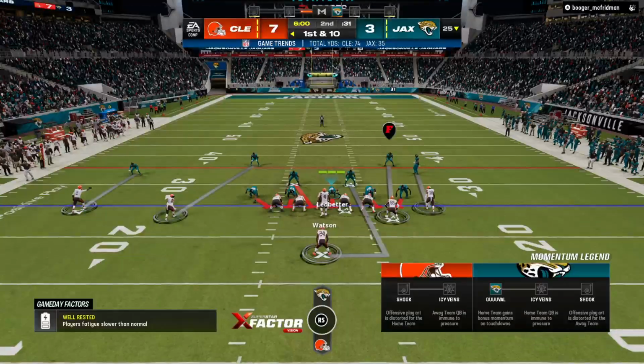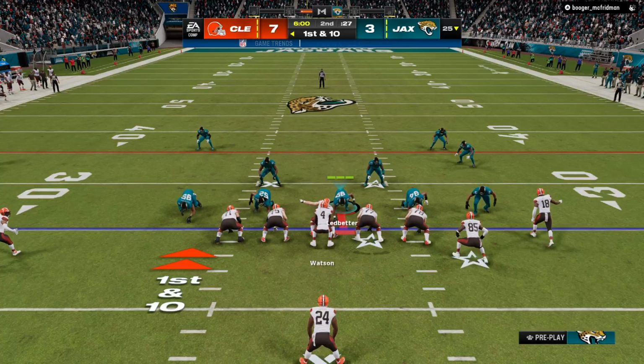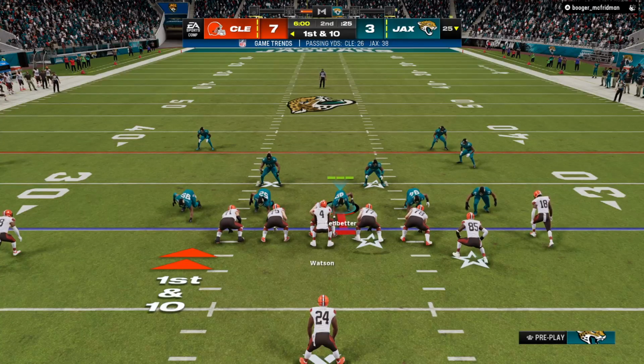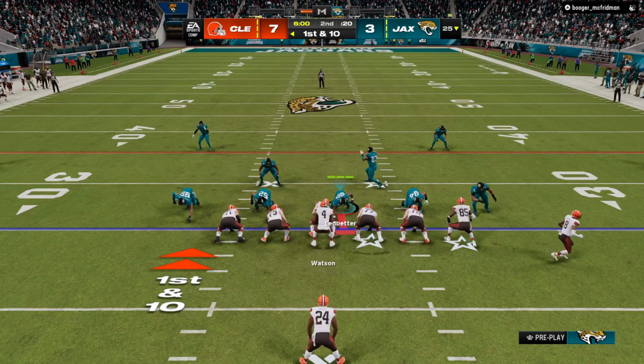The Cleveland offense ready to go. These guys definitely hoping for a better showing than their last appearance. They couldn't really even move the football much beyond the shadows of their own goalposts, Charles. We'll see if they can get a better, more sustained drive going here.